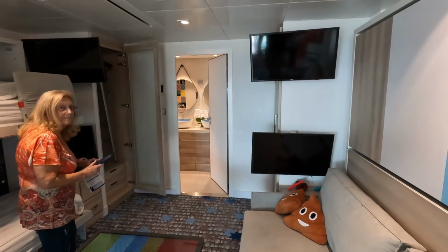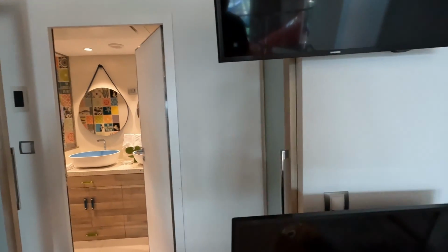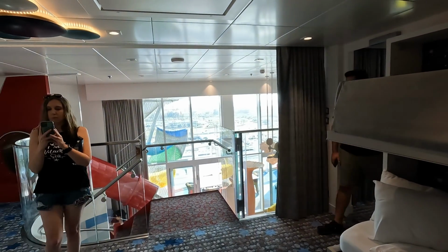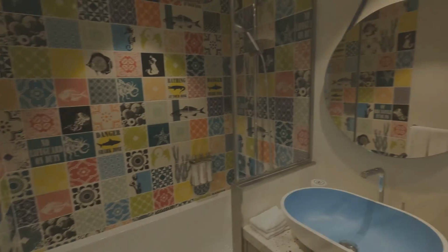Look at this. It even has a gaming area upstairs by the bunk beds with its own bathroom connected here. The kids can come up if they're bored on a sea day and just play video games and hang out, and you would never even have to leave your stateroom. Climbing wall outside, too.